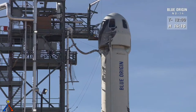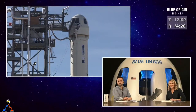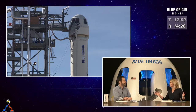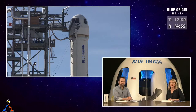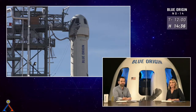All right, everybody, welcome back to New Shepard's 14th mission to space. We're at T-minus 12 minutes to go until launch. I do understand that the team is dealing with some mid-level winds. As we've talked about in the past, it can get windy down there in Texas. It looks like a big, beautiful blue day down there in Texas, but we do have to monitor the winds for the rocket's ascent and, of course, descent. So we're going to keep our eyes on that for just a couple of minutes here.